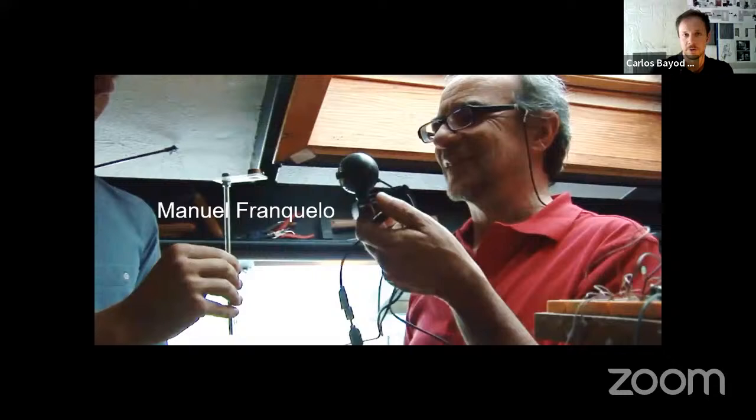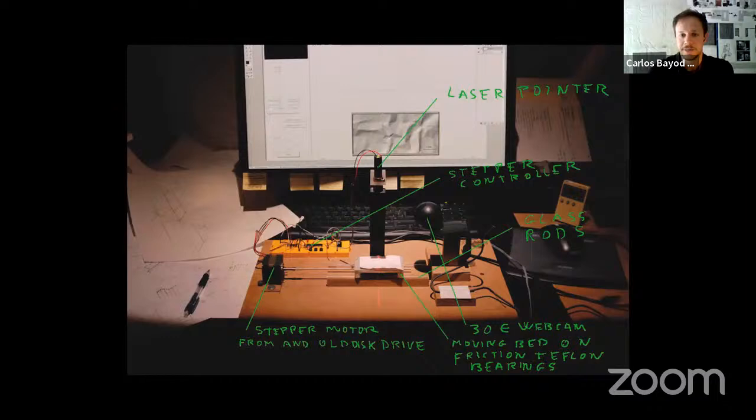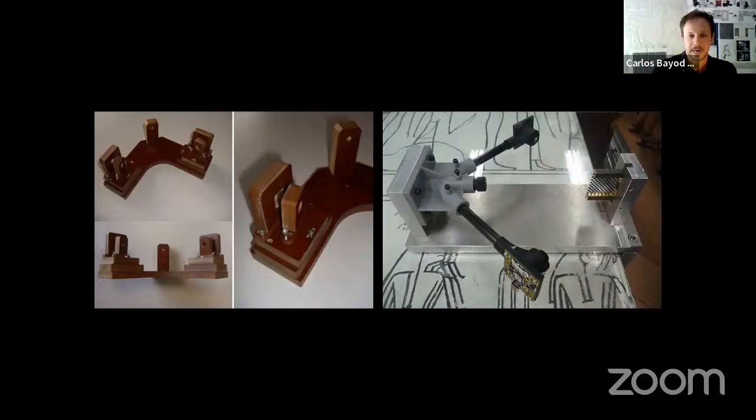The person who really created the scanner, Manuel Franquelo, who is an artist and an engineer, created a series of prototypes in which the hardware and software, everything was thought from the beginning to create a 3D scanner specifically for cultural applications, specifically for recording paintings and other works of art.